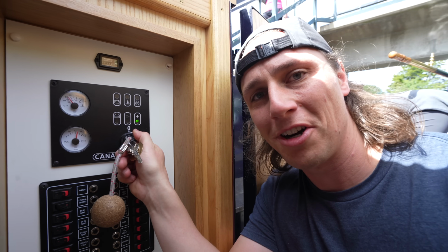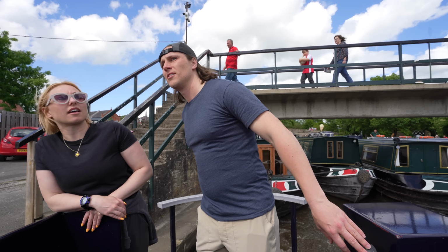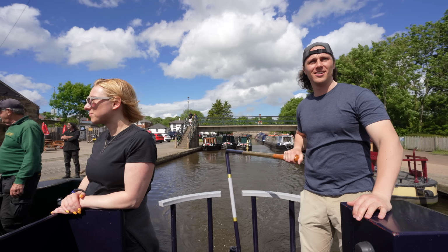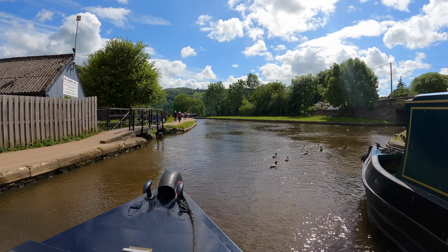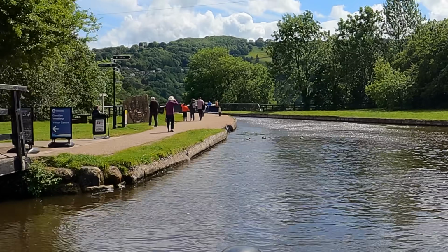So, let's start it up, get on our way. You are now clear. Well, not on this side. Bye, guys. So, let's get Fitzroy moving. I love this. The biggest boat we've been on yet, and we come out being watched by everybody.